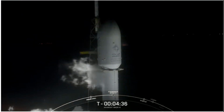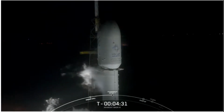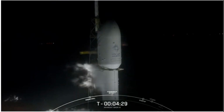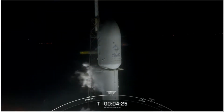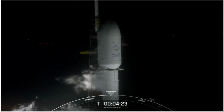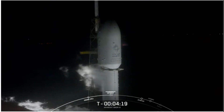In just about 20 seconds here, we'll see the clamp arms that you can see just below the base of the fairing begin to open. When the clamp arms fully open beneath the fairing, strong back retract has started. There we actually heard the call out that strong back retract is about to begin. The TE is now going to pull away from the vehicle slightly in preparation for liftoff.